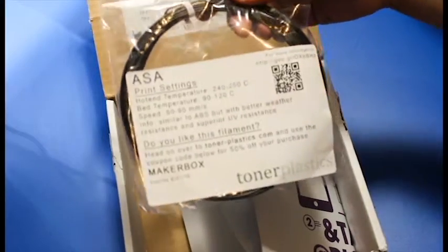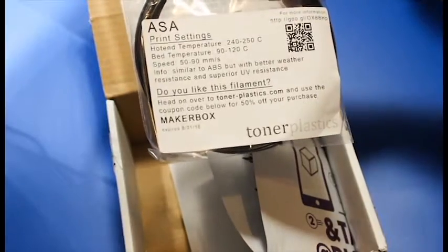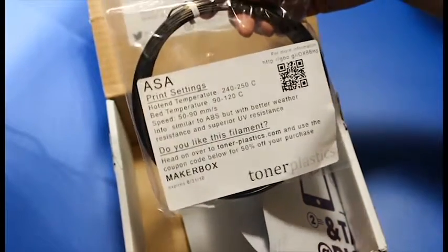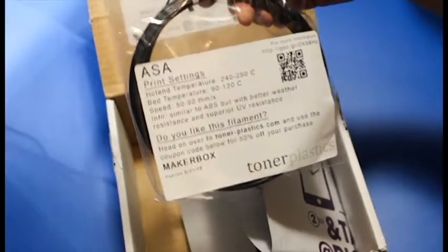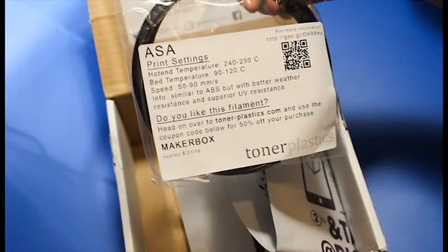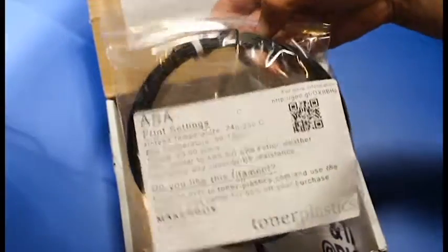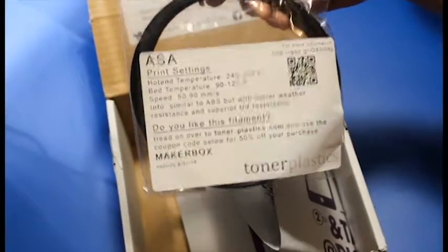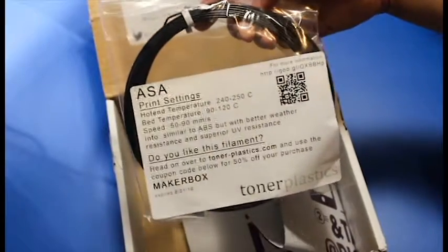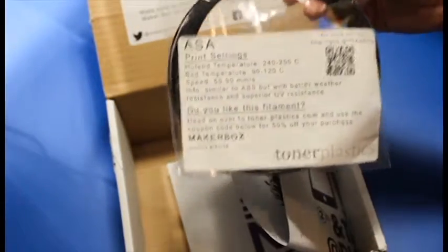Now, if you are not a stranger to MakerBox, next on top you have the Toner Plastics. Last month they were also in the MakerBox with their PLA. This month is their ASA, which is kind of a composite that's supposedly stronger than ABS with similar properties and has better weather resistance and superior UV resistance. Now, I'm really not too sure how I'll figure that one out and how I can exactly test that, but don't get me wrong, I'm definitely going to figure out a way, even if that includes a little bit of research. Definitely going to try to prove them wrong, just because that's what I like to do. And odds are they're probably going to be right. They're the manufacturer, they know what they're doing.